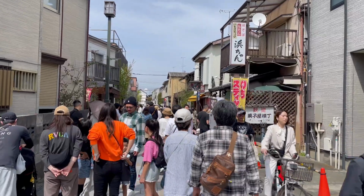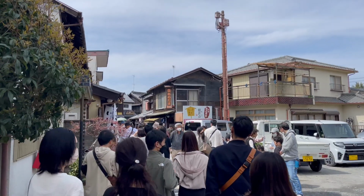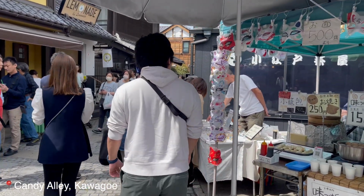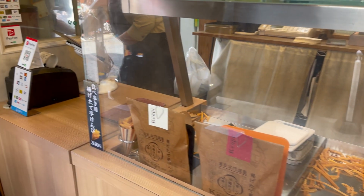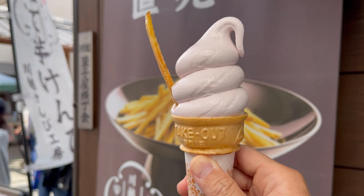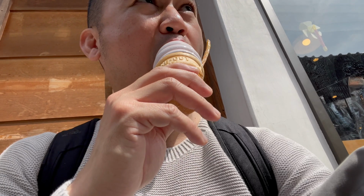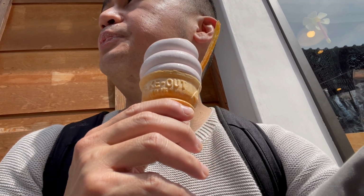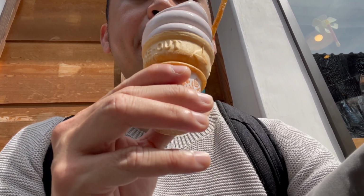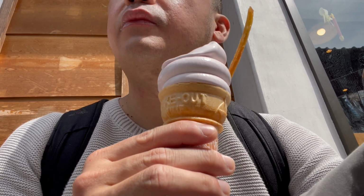A short walk from Kurazukuri is the famous Candy Alley, an array of shops selling local sweets and snacks made from sweet potatoes, like imokenpi, the thin fried sticks. To beat the heat, I get myself soft ice cream with milk from Hokkaido, topped with imokenpi. I am a big fan of soft ice cream in Japan and always try new flavors during my travels. This soft ice cream with imokenpi is unique, and it was good.